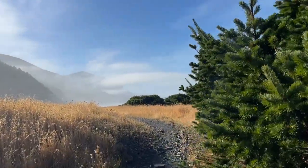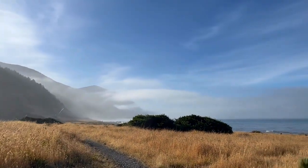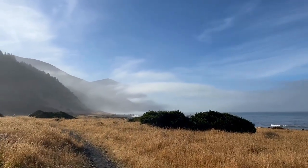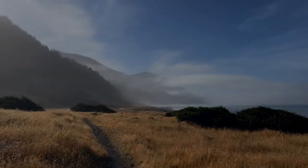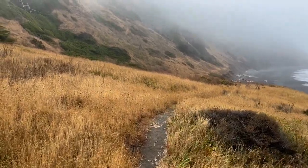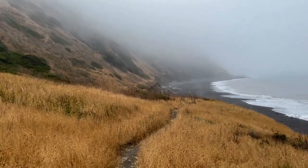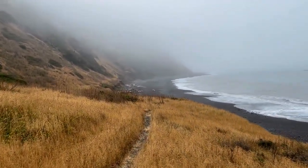As we were leaving Kinsey Creek, we started to notice a lot more pines on the trail, more pine trees. We also noticed that the fog was getting thicker and thicker, rolling in. And as we went down this bluff here, you could see the boulder fields waiting for us down there. So we were getting mentally prepared for that nice walk.